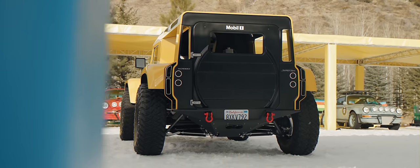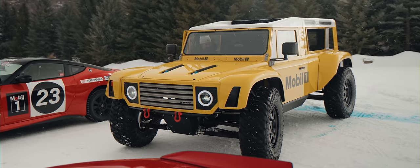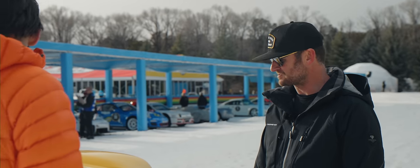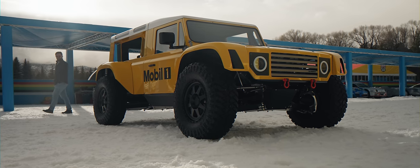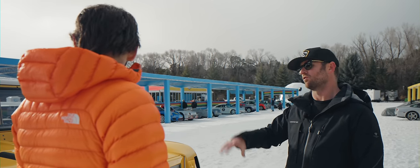I was obsessed with Defenders when I was a kid. So yellow's always kind of been the color that I thought a Defender should be, Camel Trophy. Exactly, those original V8s that they did for them, the long wheelbase ones, so cool. Yep, so that was kind of my inspiration for the body. I'm obsessed with Land Rover, obsessed with Camel Trophy and that overland adventure stuff. So that was the reason for choosing this body to go over the tube chassis race truck, essentially.